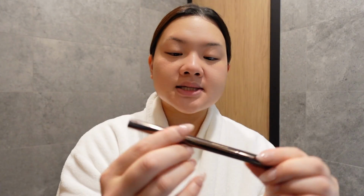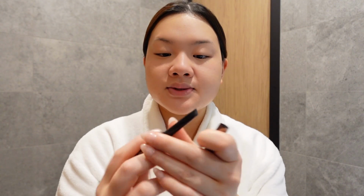Gotta fill in my eyebrows. I'm just using the Hourglass brow pencil. I have no brows, so I really can't skip this step.